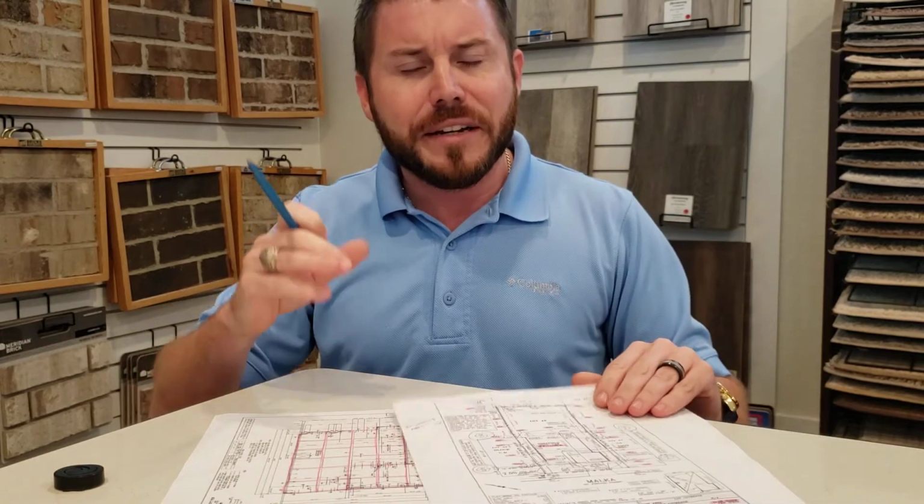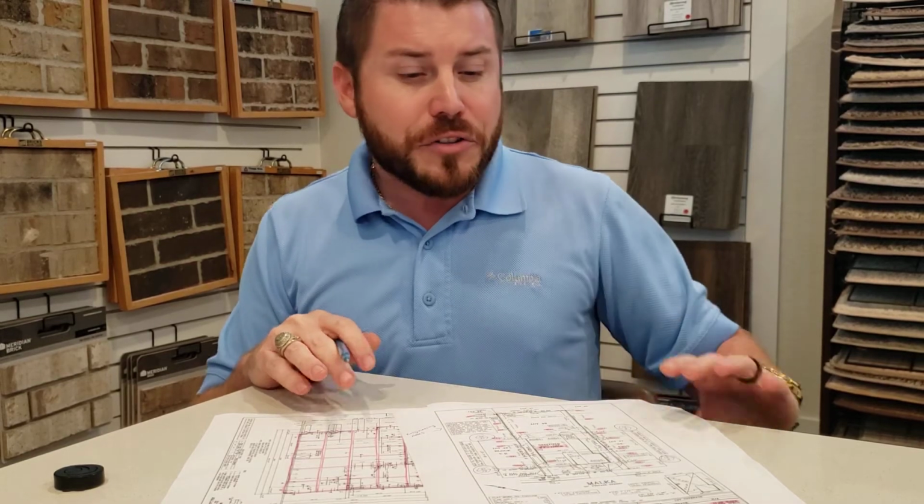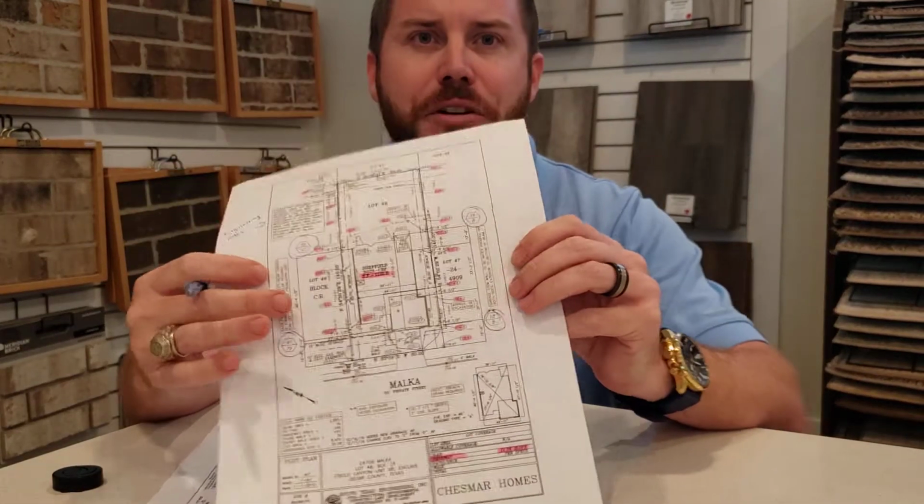Well, we're going to talk about that today, because what we do here at Chesmar Homes is we have everything engineered with a professional engineering company to make sure everything is just right and perfect before we ever break ground. So this right here, this is called a plot plan.